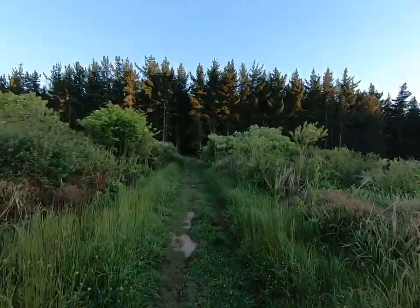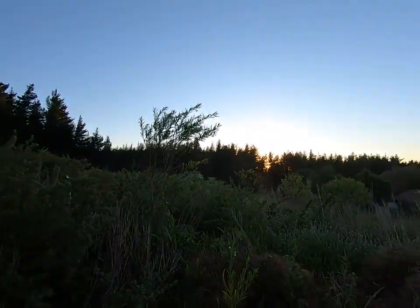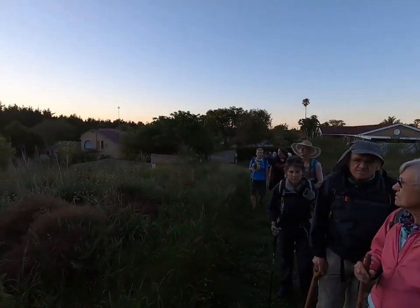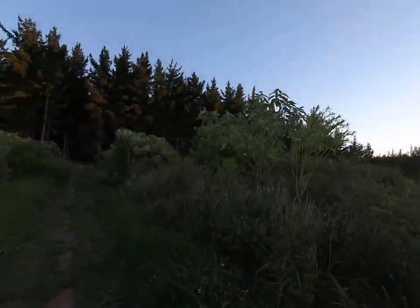Okay, this is the start through the forest. Just a moment, let's just look back. There's sunrise, some birds in the background. That's the Arbor Road gate, and here we go.